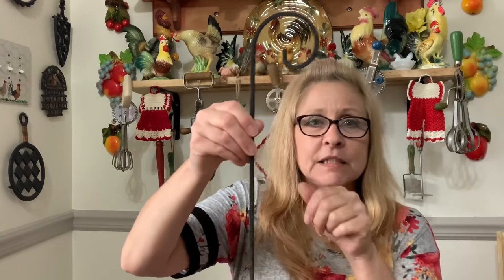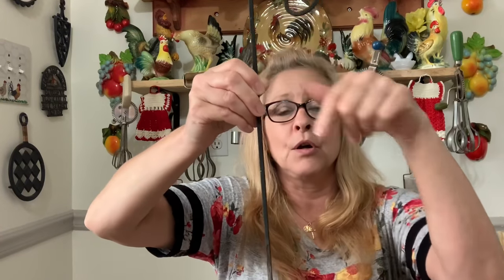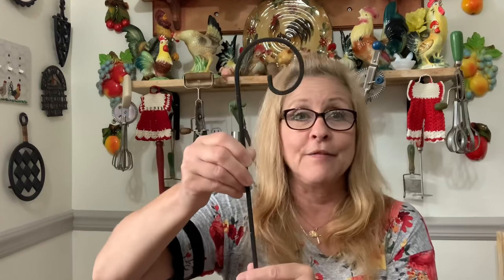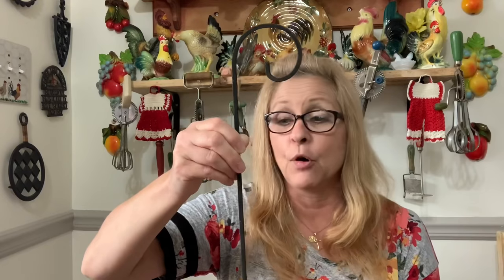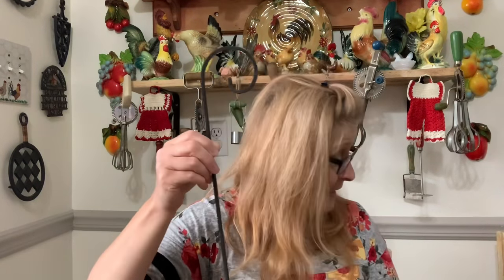And the last thing I got was this little thing. As you can see, it's still full of mud. It goes in the ground and you can hang, you know, like a little lantern off of it or whatever. So I just grabbed that for my garden. So that is what I got at Fuller's for about $45.